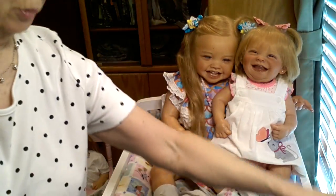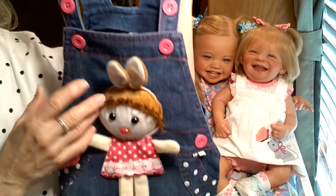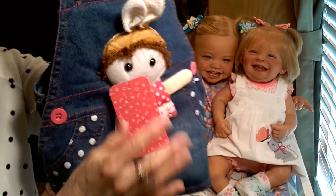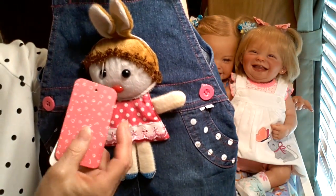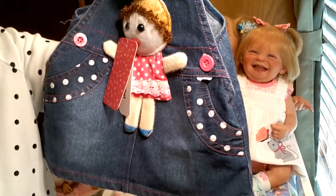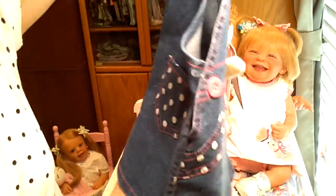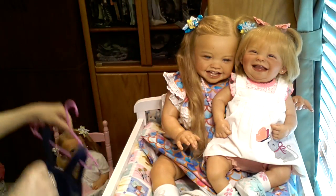These came in a few days ago, so I've already got them hung up. This is a denim one that I thought would look really cute this summer with, say, a short-sleeved little shirt or onesie. And it's got this darling little girl bunny that almost looks like a toy. It's a 3D bunny, and I couldn't resist this because little girls like these kind of outfits. And it's got little polka dots on the pockets, and little polka dot pockets on the back. And it's not an overalls pants thing. It's actually a dress, so that's going to be super cute this summer.